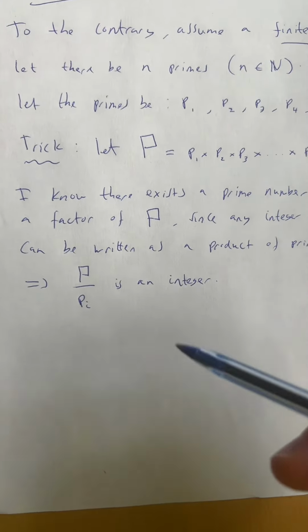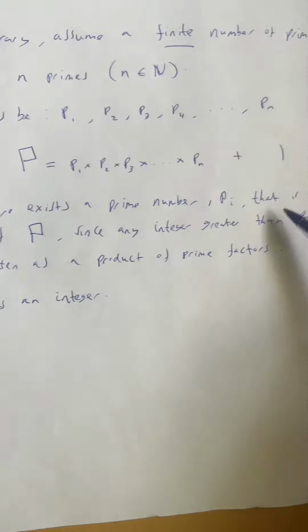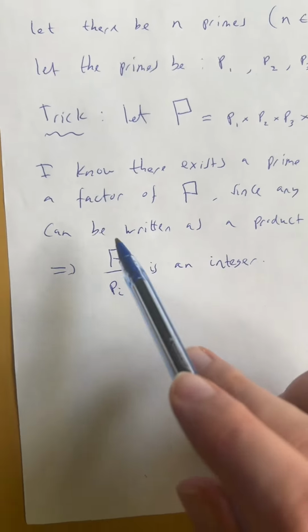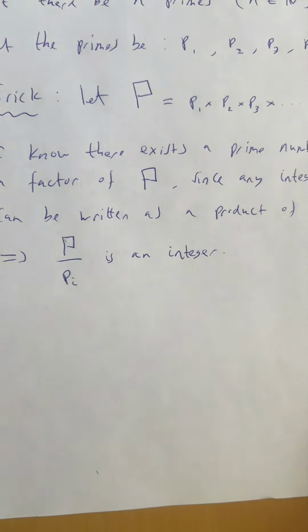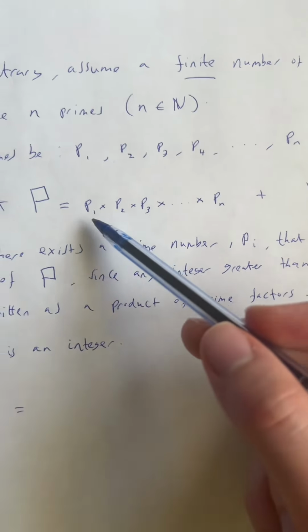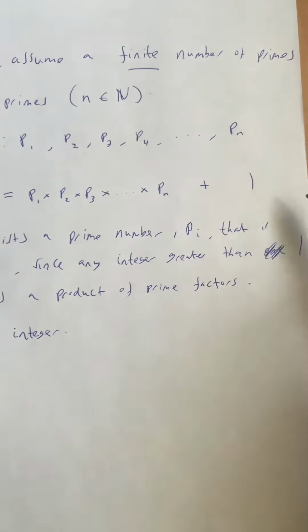So what that means is that this big P, this big number P divided by this prime number, must be an integer, okay? If this prime number goes into P, then obviously when you do this big number divided by the prime number, you get a whole number because Pi goes into it. So now I'm actually going to try and calculate what this is. I'm going to go back to this original equation here and divide everything by this Pi.